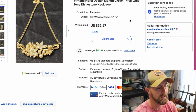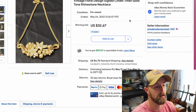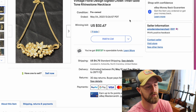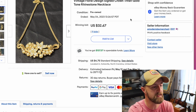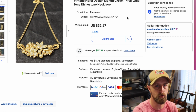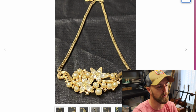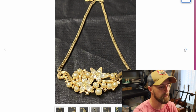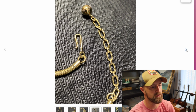This one here is a piece of jewelry. We sell a ton of jewelry. If you haven't tuned in yet to this channel, or if you're not familiar with our sister channel, Rusty the Reseller, we sell down here at the warehouse a ton of costume jewelry and fine jewelry. This is a great example. It's a Crown Trifari necklace. It's quite nice, very large, with a wide pendant at the bottom. It's got faux pearls and rhinestones. It's not missing anything, which is great.